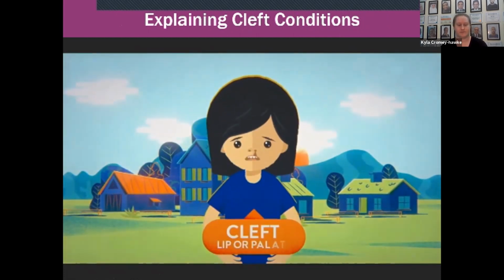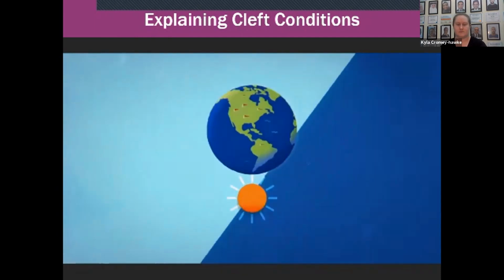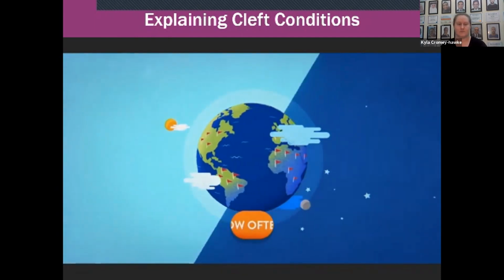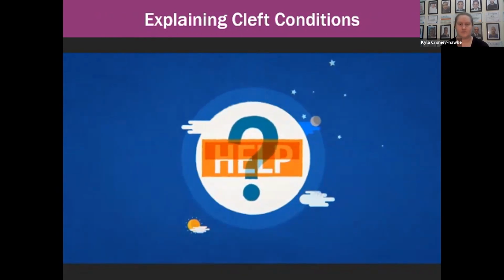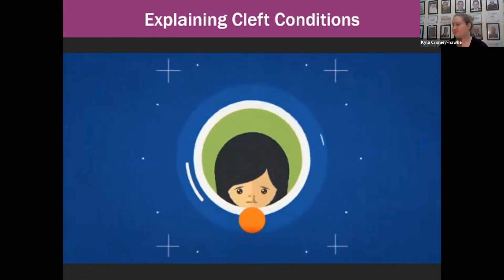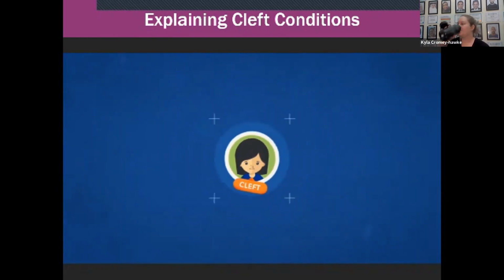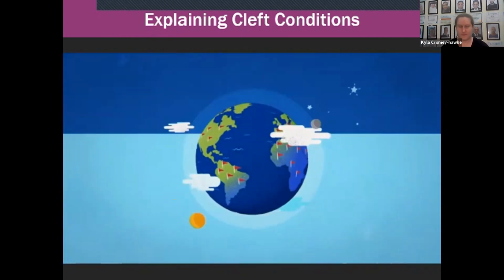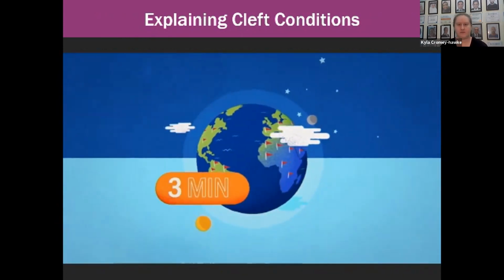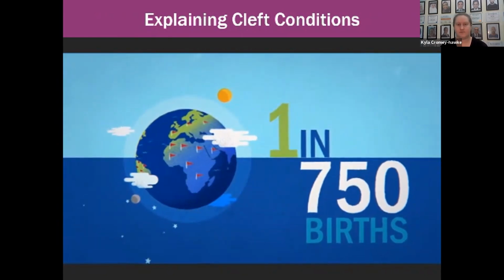Like many people, you may be wondering, what is a cleft lip or cleft palate? How often does this happen and why? How can this be prevented? Or what can be done to help? A cleft is a gap in the mouth that didn't close during the early stages of pregnancy, and this kind of birth defect happens more often than you may realize. It is estimated that worldwide, a child is born every 3 minutes with a cleft, about 1 in 750 births.